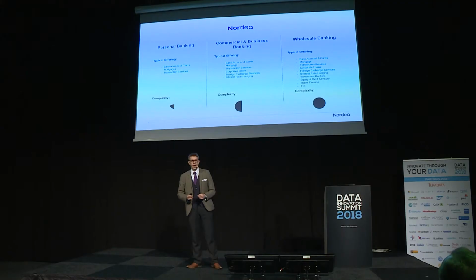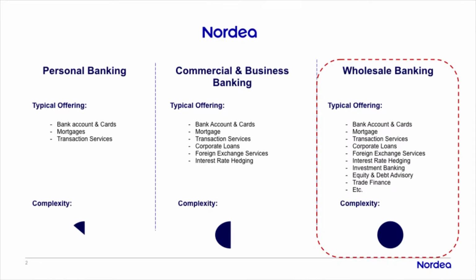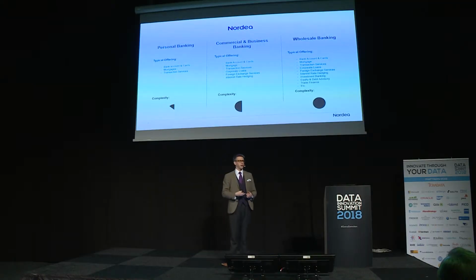Then the third group that we have are wholesale banking customers, so the biggest customers. And for them, we sell pretty much everything we have in the bank. So everything I mentioned early on, but then we also have very customized analysis services, advisory services, investment banking. These customers might want to list on a stock exchange. They have maybe needs for trade finance products if they're selling stuff to Malaysia and so on. So the complexity with these customers is very big, and this is where we are focusing now in this presentation.